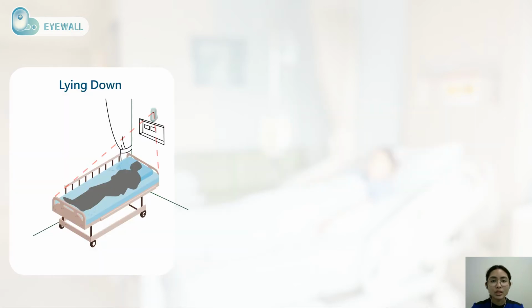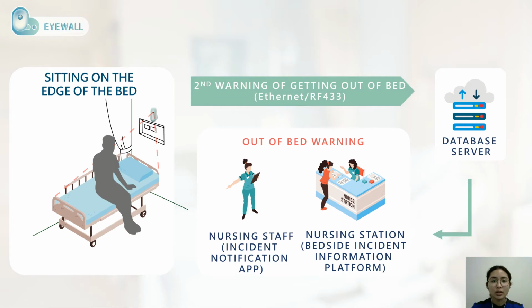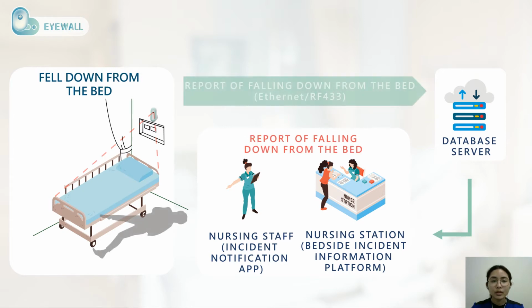From the lying down position to getting up and sitting up position, the first warning is initiated. The second warning is initiated when the patient is sitting on the edge of the bed. But if the elderly patient falls from the bedside or gets out of bed, a bedside fall notification or out-of-bed notification will notify the nursing staff in real time to provide immediate medical assistance.